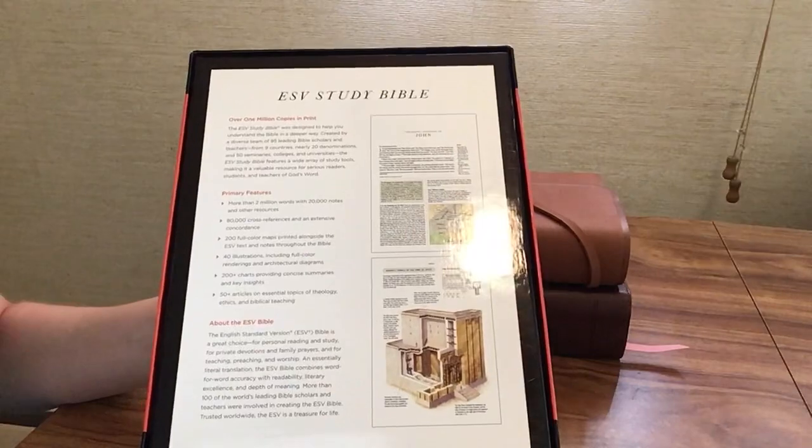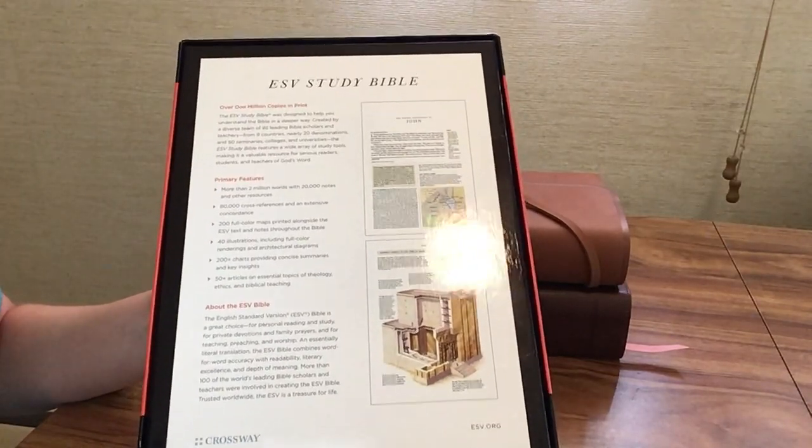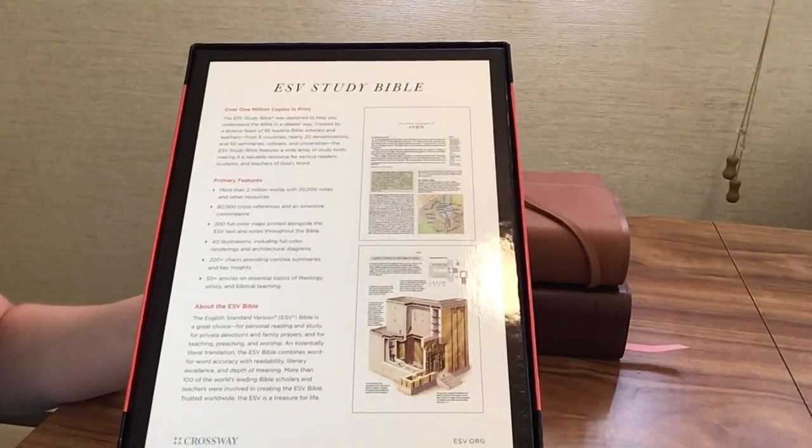Oh, there goes my dog. Okay, give him a second there. There we go. He likes to get in the videos sometimes too. You know, he wants attention.